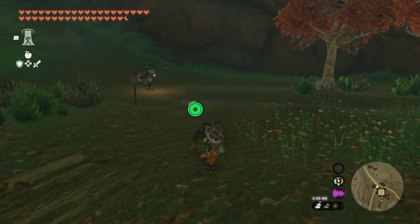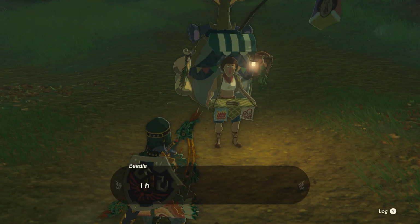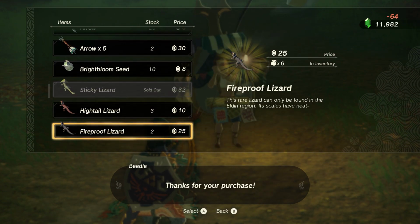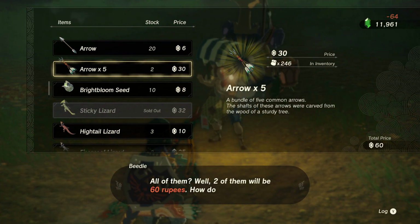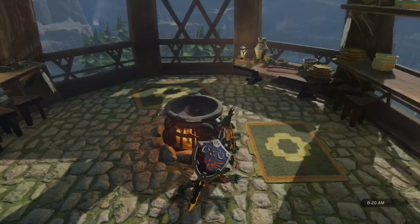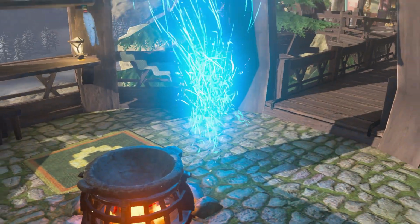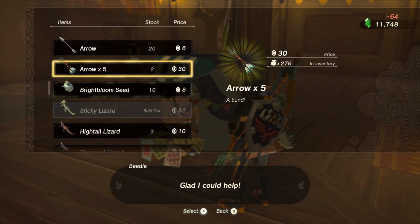More importantly, we need to find 9 sticky lizards. Well, now that I think about it, definitely farm some rupees, because Beetle sells sticky lizards at the South Akkala stable for 32 rupees a pop. That means you're going to need 288 rupees to buy the 9 required. You can reset Beetle's inventory by simply sleeping at a faraway location and speaking to him again the next day. To reset the South Akkala Beetle, I fly to Gerudo Village, sleep there until the morning, then warp back and his inventory will be full again.